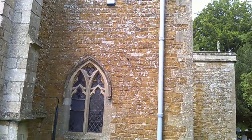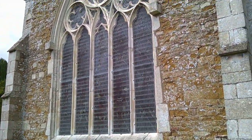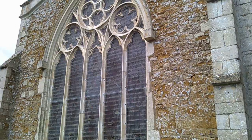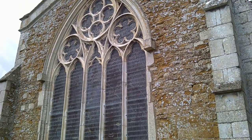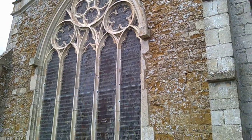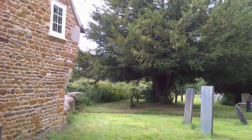So there we've got Victorian vestry, and here we have east window, which certainly the tracery has been restored in the 19th century. You can see they intended to carve these stops at the end, but they never have, so they're just these big blocks waiting, and they will carry on waiting for a very long time. It's an interesting thing to do with your house.